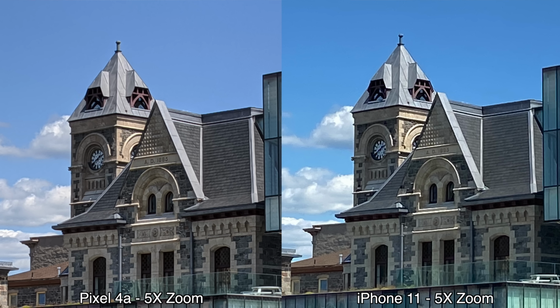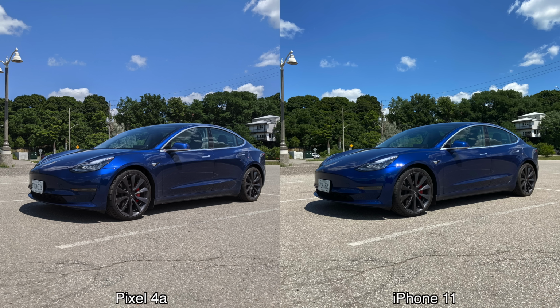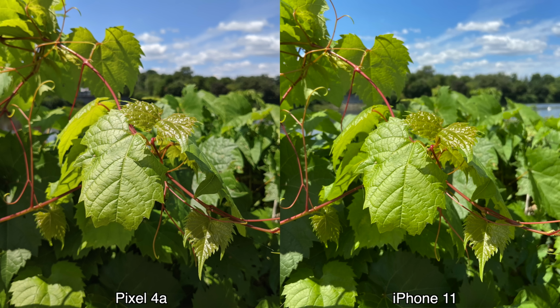As for all the other pictures, so pictures taken with the main lens on auto mode on both devices, I can't really say if one phone takes better pictures than the other one. Some pictures are better from the Pixel 4a, some pictures are a bit better from the iPhone 11. So for the main lens and pictures taken on auto mode, well, there is almost no difference in between these two.